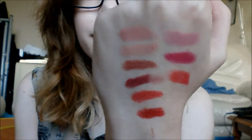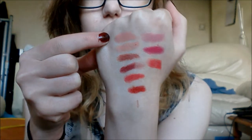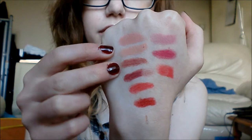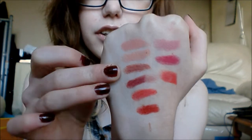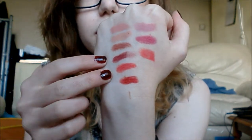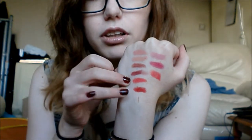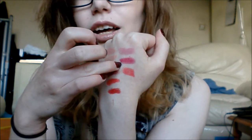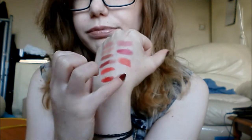So those are my top 10 lipsticks. I have Nude Beige by YSL, Tea Rose by YSL, Rose Tea by Estee Lauder, True Vintage by Rimmel, Strawberry Suede by Revlon, Really Red by Revlon, Pink Pout by Revlon, 145 by Barry M, and Tangerine Touch from Number 7. Those are my top 10 lipsticks.